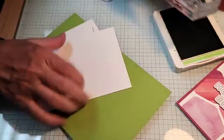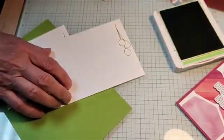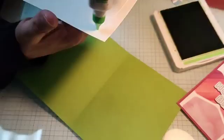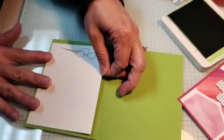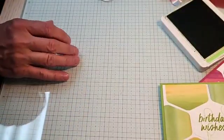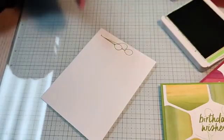And then I do want to show you one more thing. If you have time, stick around for 3 more minutes. It won't take me long. Okay, let's put this card together. I have one more thing to show you about getting more out of your stamps. Sorry, I'm probably off. But there's the inside. And that. Oh, just move things over.